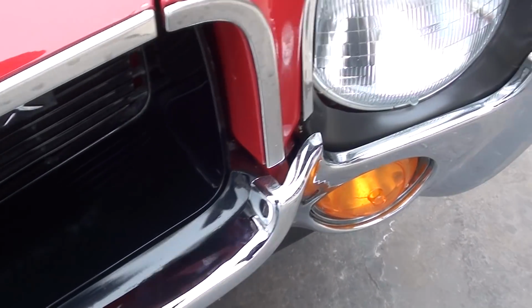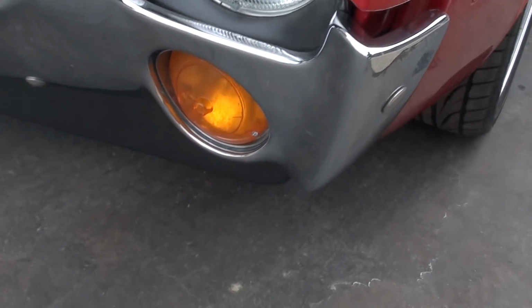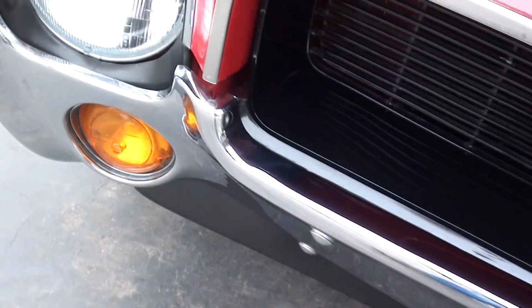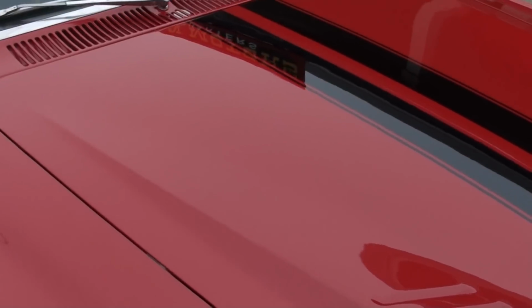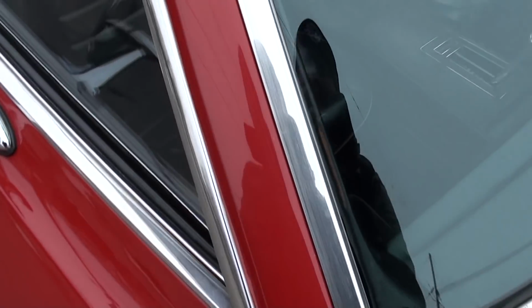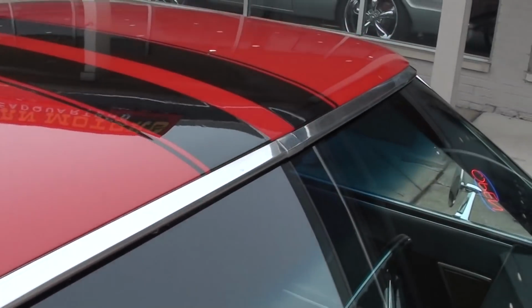But that trim is nice. Most of the time, if you've been looking at these cars, you know that it's kind of beat up. Front spoiler, those bumpers are in great shape. Definitely new front and rear bumpers or refurbished front and rear bumpers. It's got that cool hood in '68. Again, look how nice that trim and stainless is. Glass is very nice, fits good.